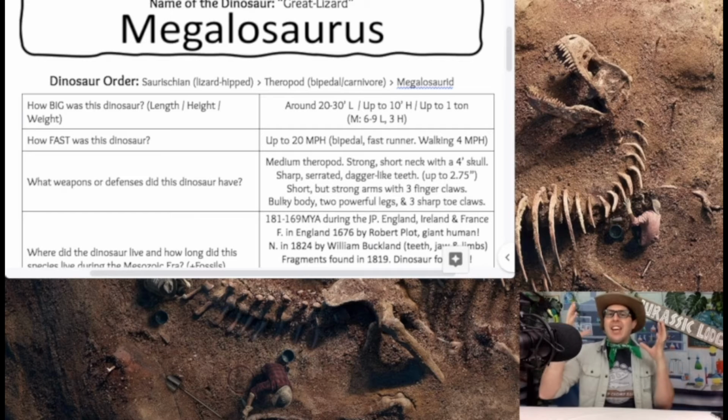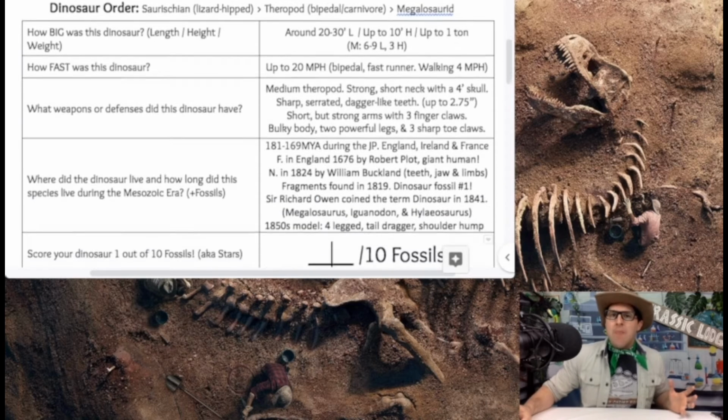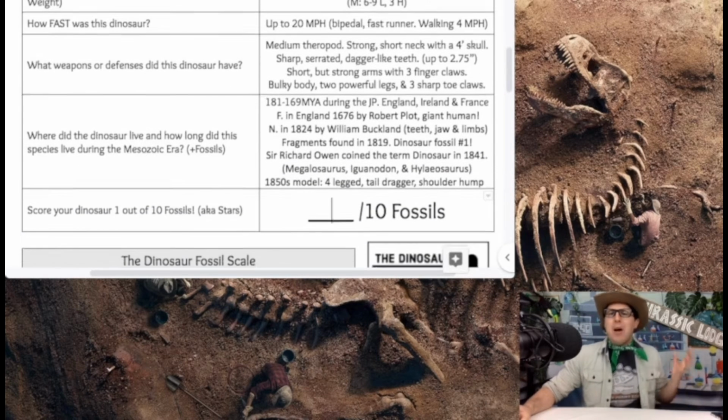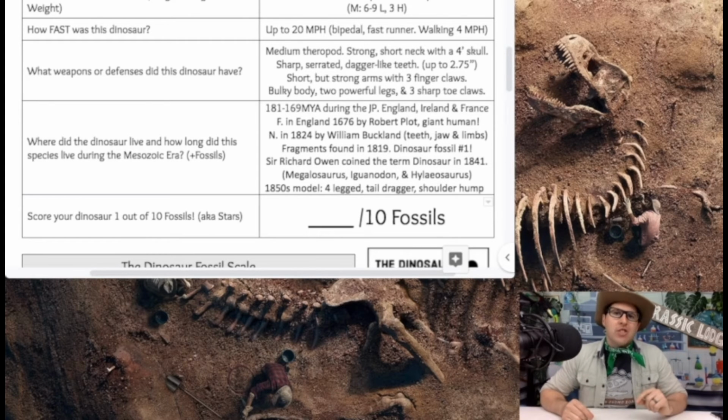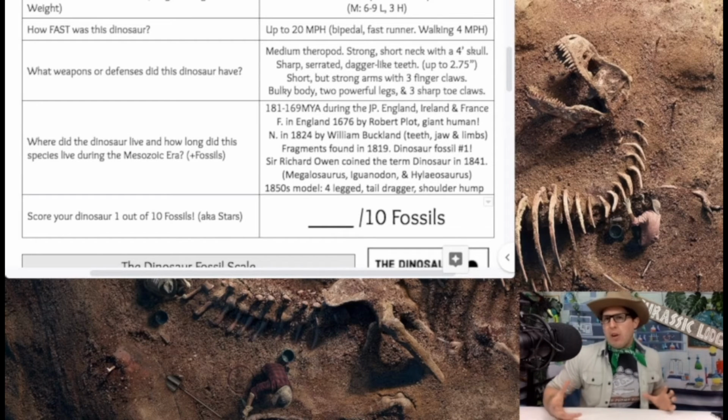But we're about to get into the coolest part. Where did this dinosaur live? How long did it live during the Mesozoic era? And tell us a little bit more about the fossil history. Well, you guys, Megalosaurus is believed to have lived 181 to 169 million years ago during the Jurassic period. It was found in England, Ireland, and France. So over there in the western side of Europe.